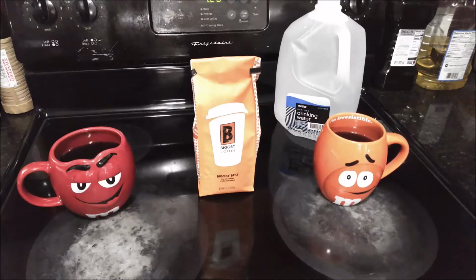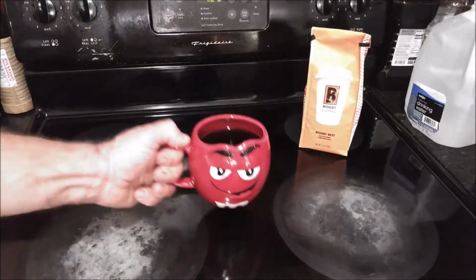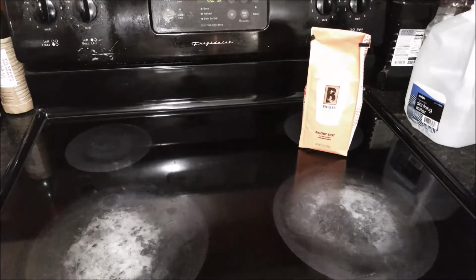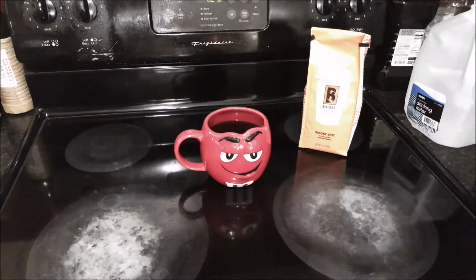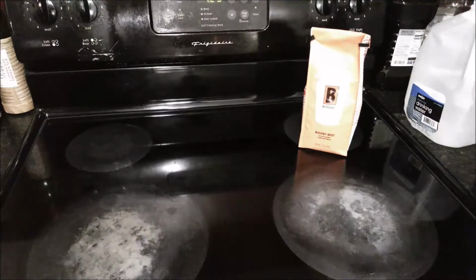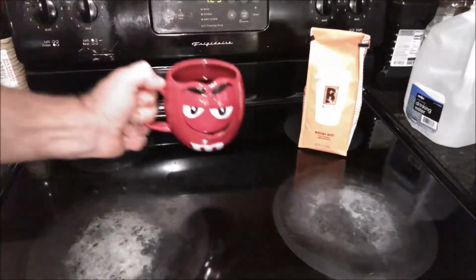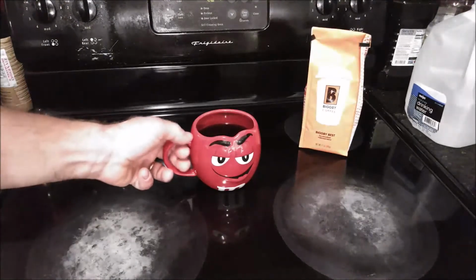Just smells like regular coffee. I'm going to let it cool off for just a minute and do the taste test. Alright, let's give it the taste test. It's bitter, like coffee normally is for me, but it's not too harsh. Yeah, it doesn't taste acidic or taste burnt or anything else like that. It's got to be a medium roast.